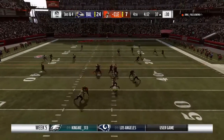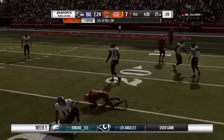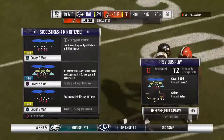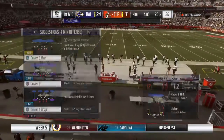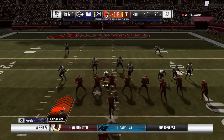Out of the gun, it's Taylor. He gets it to Brown. Complete. He had 2 fumbles. And they're able to get this one past the 30 down to the 25. I believe he's down. 12 yards there as they keep this drive rolling. It's another 1st down. Taylor now 5 straight completions here in this second half.